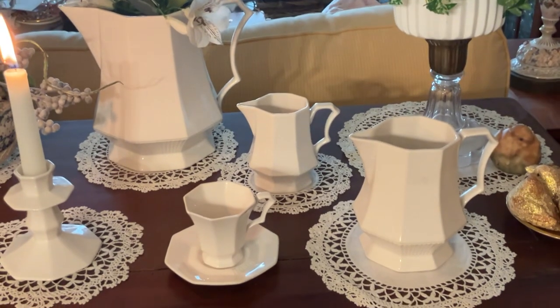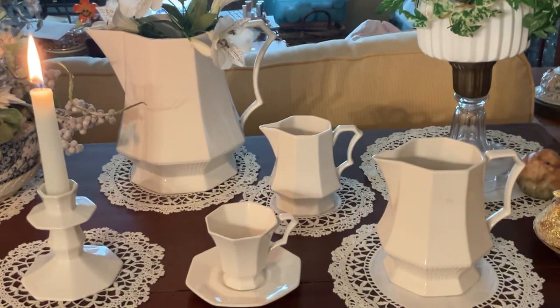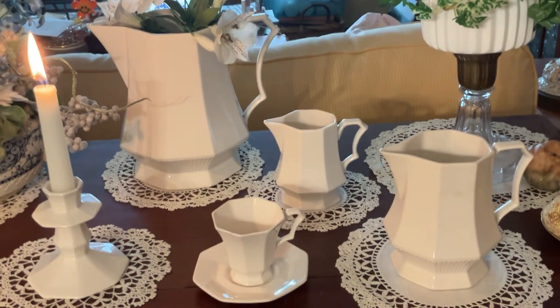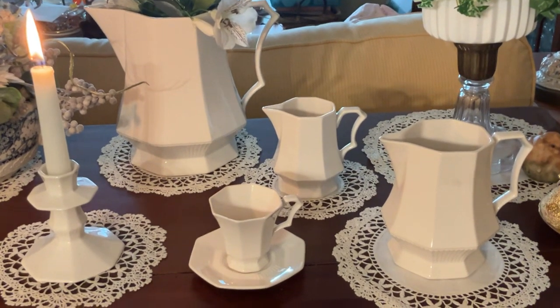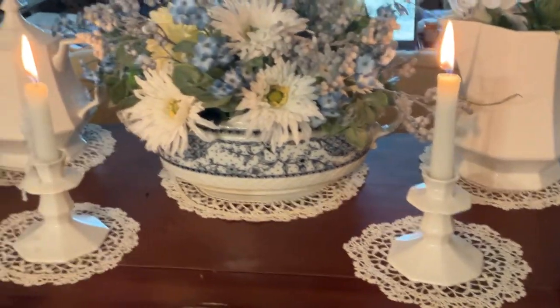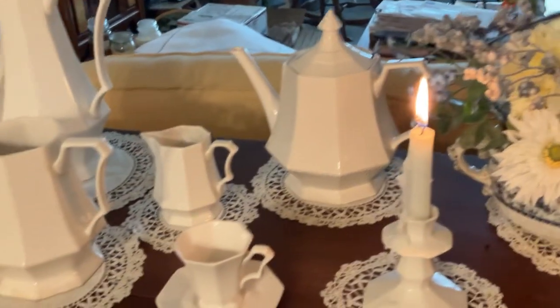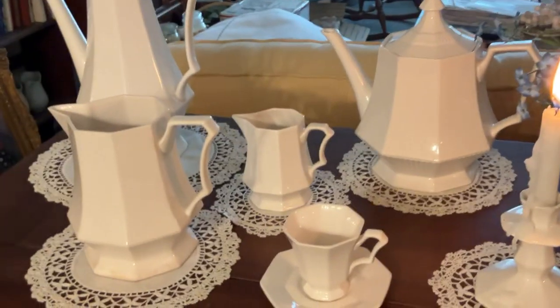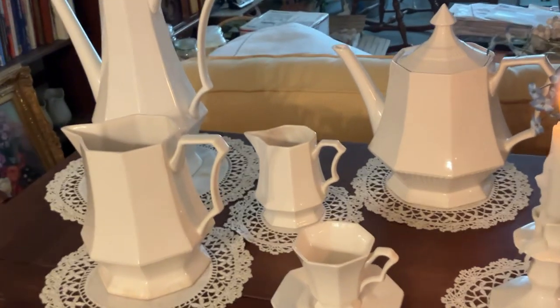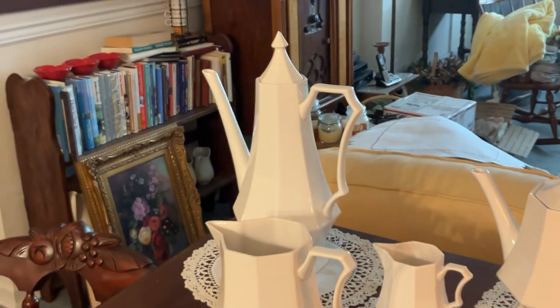But these are Independence Ironstone, and I started collecting these in 1980, and you can see there are two batter pitchers. You've got the cream pitcher, you've got the demitasse cup and saucer, candle holders. There are 49 different pieces in these dishes. Here's a teapot, more demitasse, another small batter pitcher, and there, as you can see, is my coffee pot.